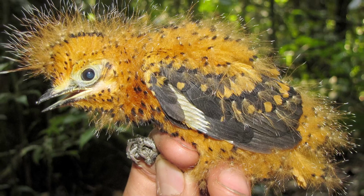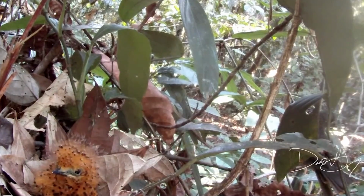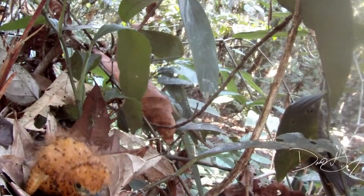Meet the cinereous mourner, really a bird which looks like a caterpillar, and does not only appear, but also crawls like a caterpillar, which is a surprising tactic of these baby birds to avoid predation during the early months of their life.